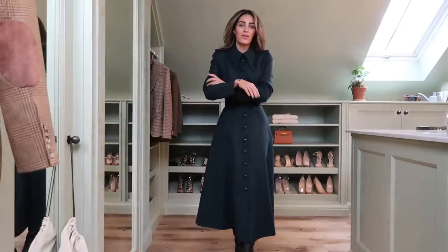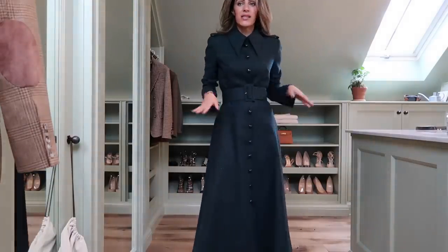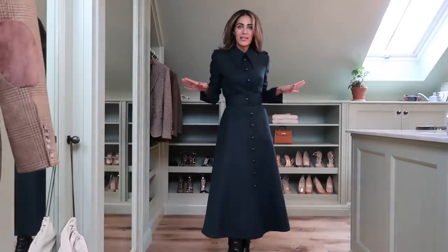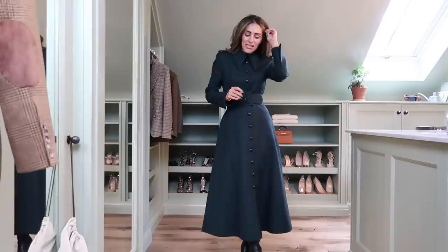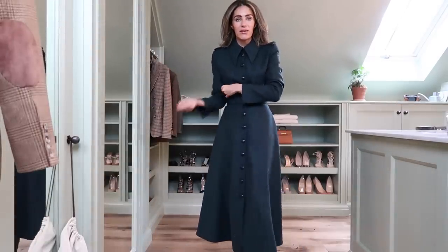So I often put little hair bands or something just to hold them up until I find someone that I trust enough to take this up. But can you see what I mean about it being a bit of a dress as well? It is a dress. Even though this is wool and it's absolutely beautiful, there's a lightness to the wool. And it really is exceptionally flattering.